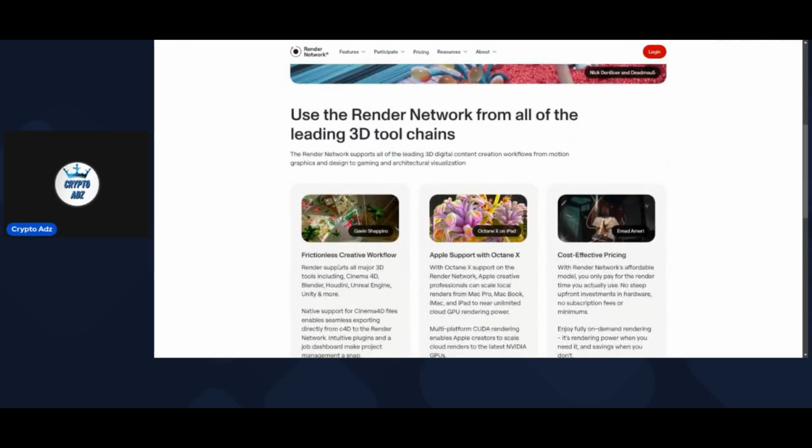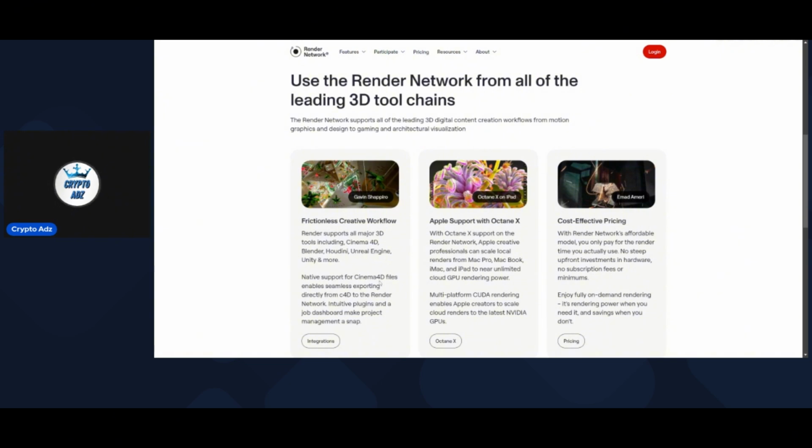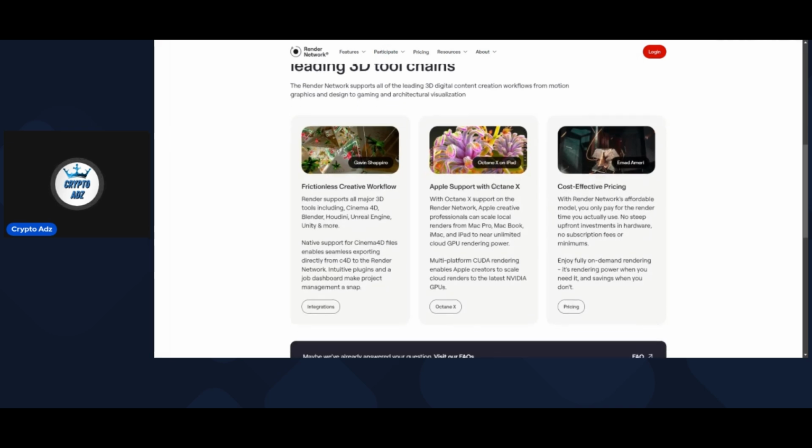You can see here Render supports all major 3D tools, including Cinema 4D, Blender, Houdini, Unreal Engine, Unity, and more. And it supports Cinema 4D files, which is just very good for high performance systems in place. And on top of that, guys, as I've said, they've got a partnership with Apple. You can see here with Octane X, which is supported on the Render network. Apple creative professionals can scale local renders from Mac Pro, MacBook, iMac, and iPad using near unlimited cloud GPU rendering power. So this is huge, guys.